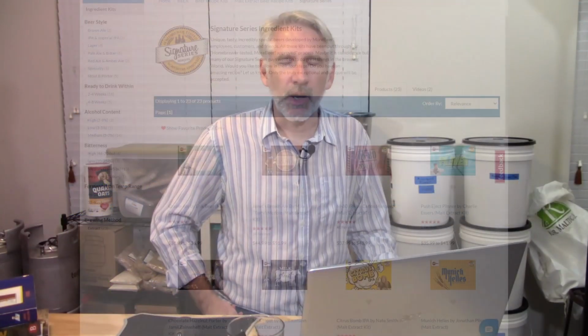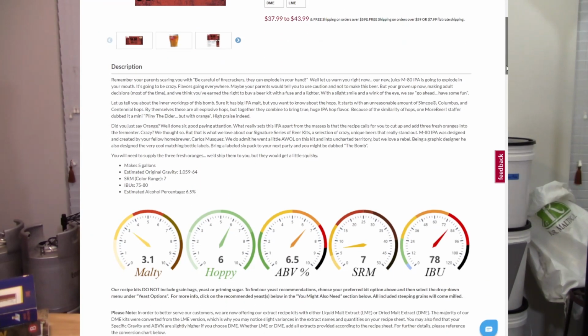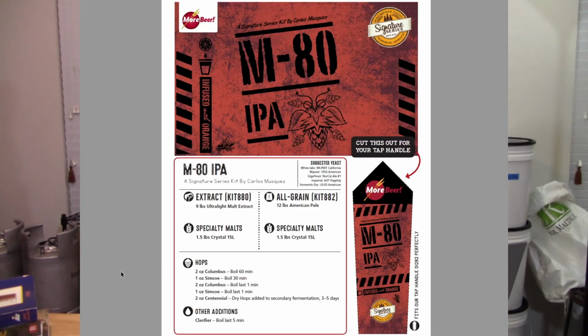Another great source of recipes are online vendors like MoreBeer and Northern Brewer. They both make some very quality kits with high quality ingredients. For most of them, you can download a sheet that includes all the ingredients listed along with step-by-step instructions. Or you can just order the kit and brew it as designed.